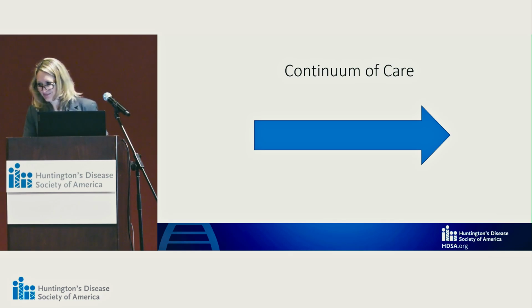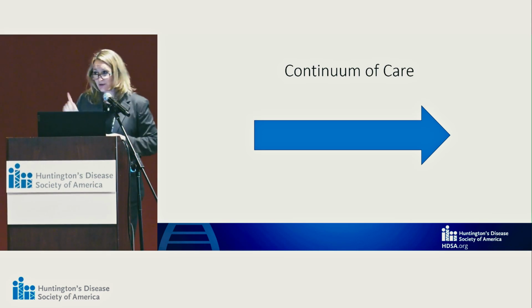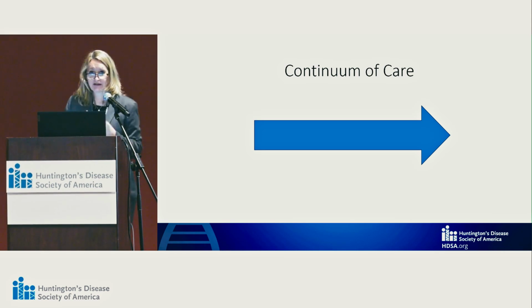I just have a quick question. With that being known, do you think that people, when they're diagnosed with HD, should get an MRI of the brain so they have a comparison? So that's a good question. So the question was, should you get an MRI with diagnosis? And that's going to be person dependent and practitioner dependent.